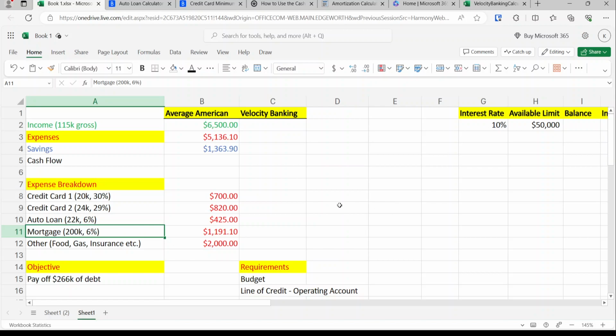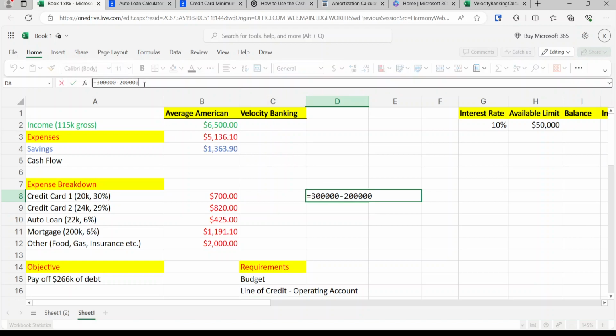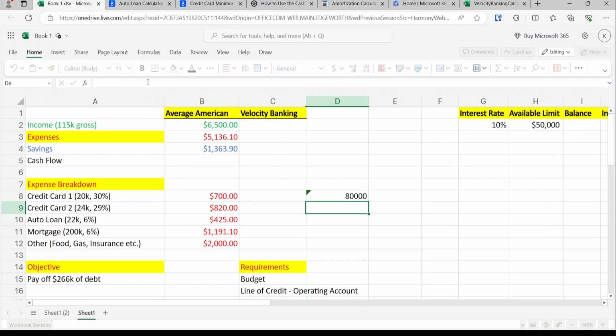Okay, so let's just assume that we had a $300,000 estimated sales price minus a $200,000 mortgage. We have $100,000 equity, and banks are willing to lend up to 80% of that, right? So if you just multiply it by 0.8, oh, it's giving me an error. Oh, I got to multiply. I just put 0.8. All right. They're willing to lend $80,000 as a home equity line of credit.